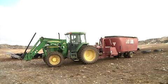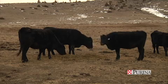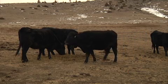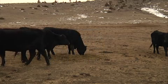Right now we're going to feed the bred heifers. We'll be selling about 50 head of them this year at the sale. Real functional, nice set of bred heifers. We summered them up there in central Montana on the Missouri River breaks. They come out of that country looking good. I think we'll make one heck of a whale of a set of mama cows for somebody down the road.